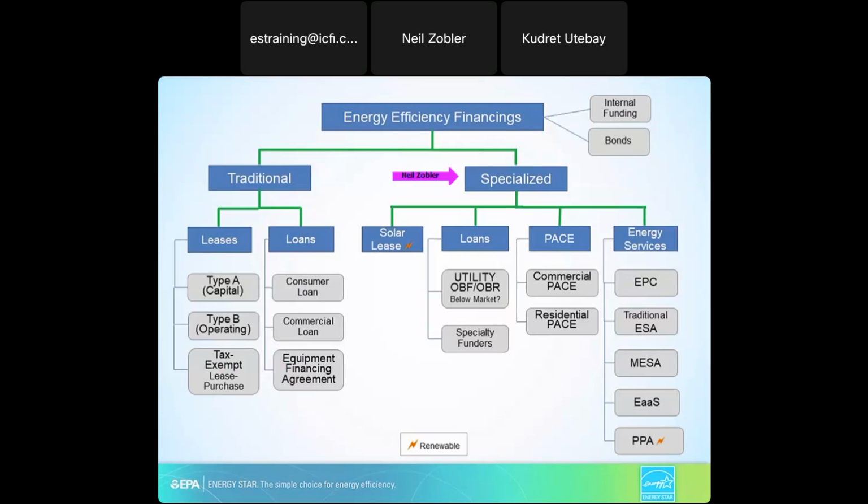Let's take a quick look at the specialized. Solar lease is a unique animal. You can see it has a little electric sign there that refers it to being designed for mostly renewable energy projects. They are very unique and need to be negotiated, looked at individually.